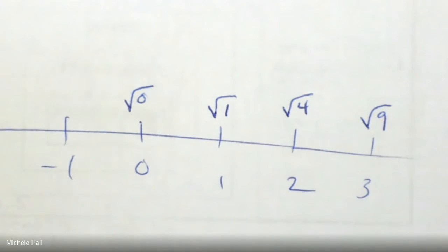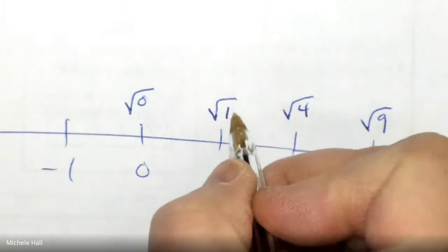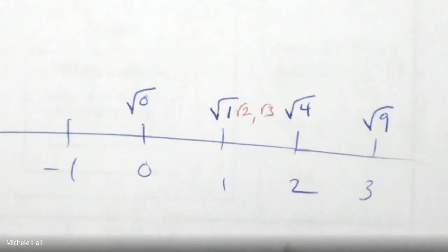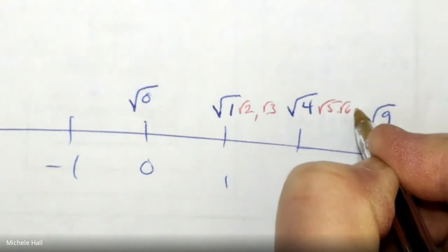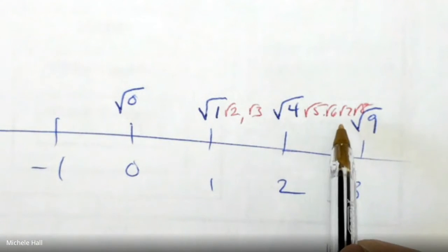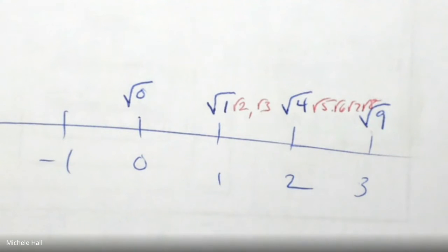All right, so now the non-perfect squares go in between those ones. If I look here, square root of 0 to the square root of 1, there's nothing in there. How about between the square root of 1 and the square root of 4? The square root of 2, the square root of 3, those non-perfect squares are found in between the perfect ones. What would come after the square root of 4? 5, 6, 7, 8. Notice how you're getting more and more non-perfect squares. That's why there's more irrational or non-perfect squares than there are perfect squares. And the further you go out, the more that there's going to be in between them.